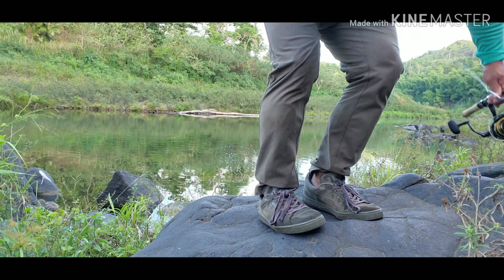Drag is set perfectly. I love these hooks. These hooks are very sharp, nice and strong. Mirror lure coming through again. Definitely a great day of fishing. Come on, baby. This guy's probably a little lethargic. Listen to him go.